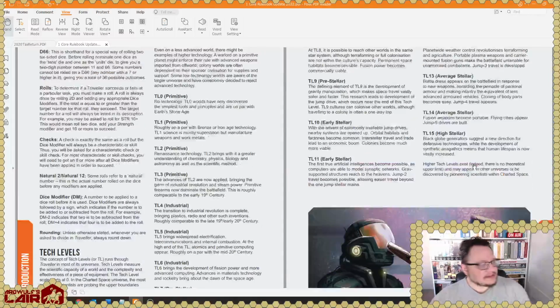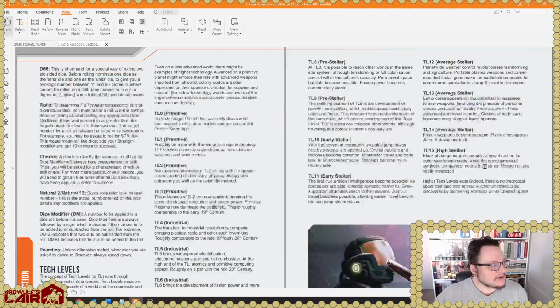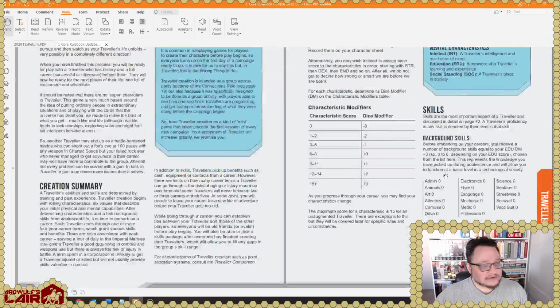It talks about the dice conventions that you use in Traveler. It is a D6 based game, if you don't know. Here's the breakdown of tech levels, which frankly they could have fit all on one page, but it takes 2 here. And then we get directly into Traveler creation.